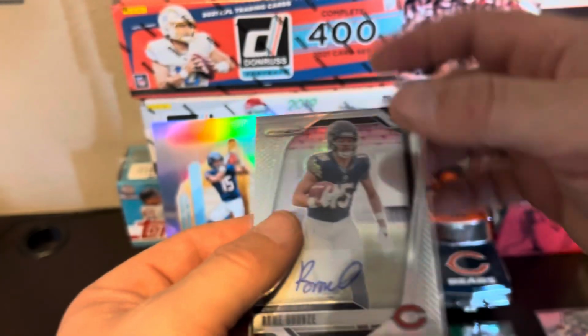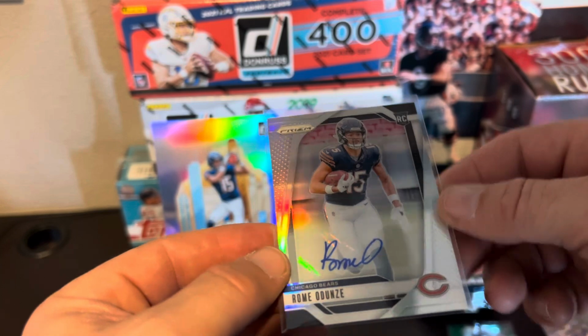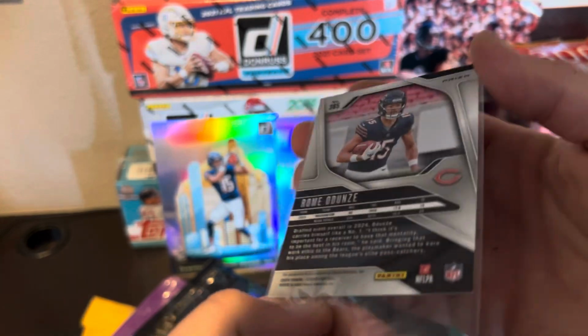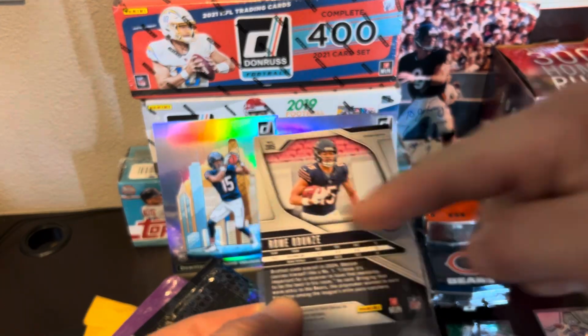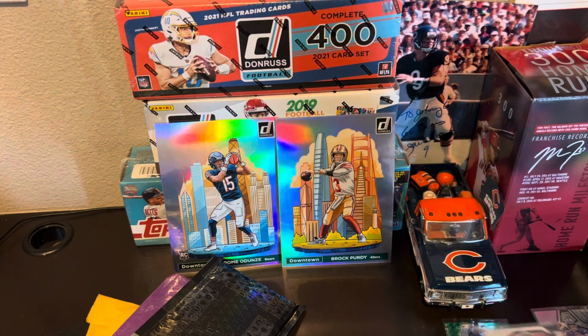For the most part, from the cards that I've gotten, guys, there hasn't been much issue on the surface of the front of the card. But when we take a look at the back, I've noticed a lot of minor print lines all over the back of the card. So that's what I've been noticing.